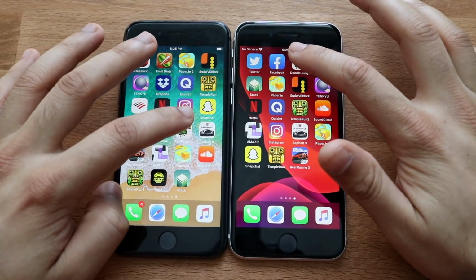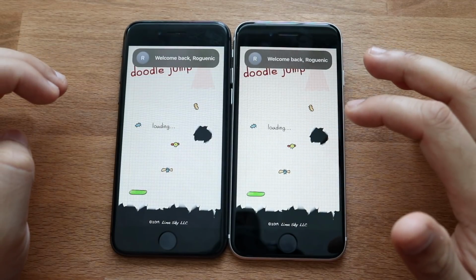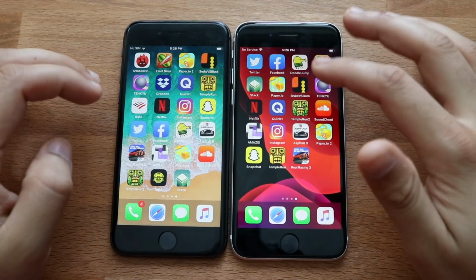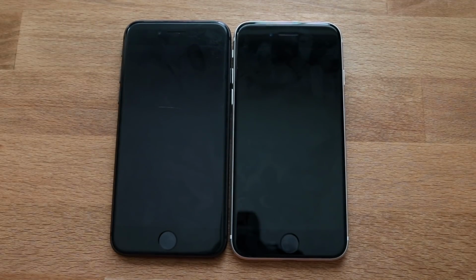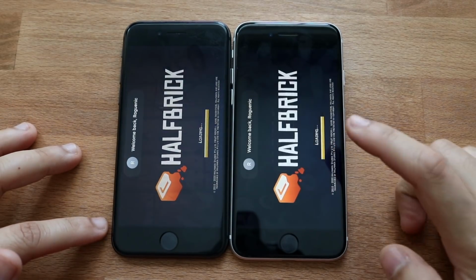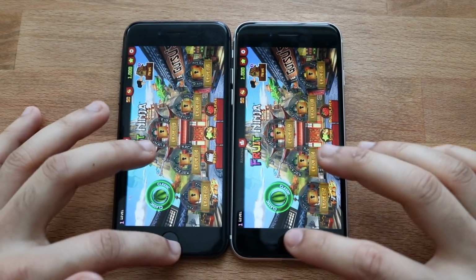Doodle Jump, 3, 2, 1. Okay, don't allow. Let's see which one loads up faster. I guess the SE 2 was a little bit faster there. Let's do Fruit Ninja, 3, 2, 1. Oh, this one did have a little bit of a pop-up, but for sure in the beginning the SE 2 was definitely in the lead.